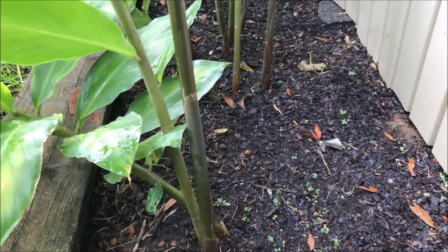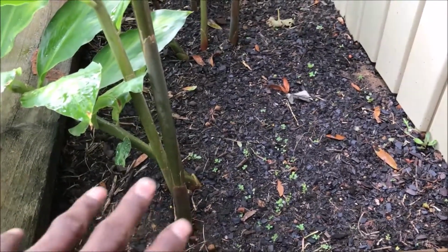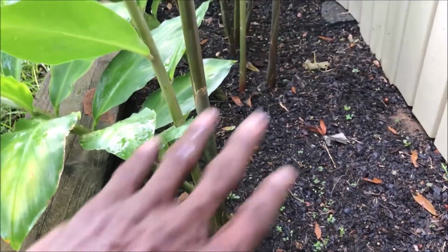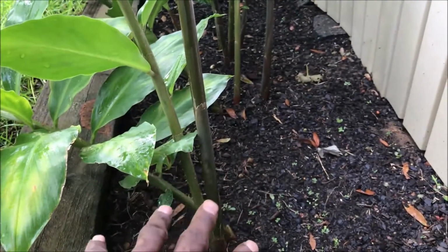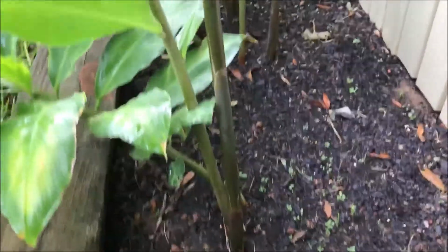And again, for any of you guys who don't know, the rhizomes from pine cone shampoo ginger are the exact same thing as the rhizomes from any other type of ginger. You can use this ginger in the same way that you use any other type of ginger rhizomes, YouTube.